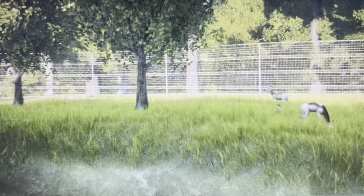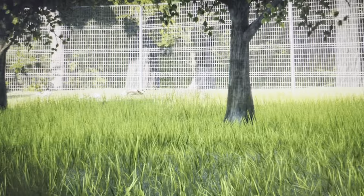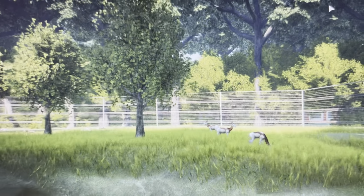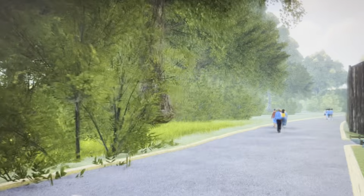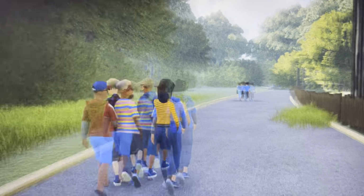And now, here are the Dama gazelles. In real life, they're slender-horned gazelles in this exhibit, but because we don't have any other gazelle species except the Dama, I put this. So, I have the Dama gazelles right here.